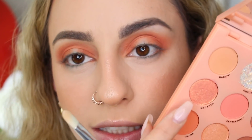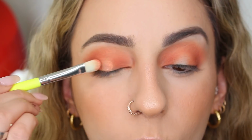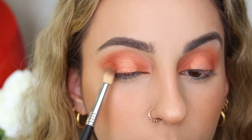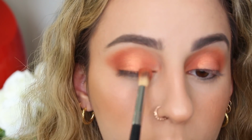For the center of my lids, I'm going to take this beautiful shade right here. It's called Get Even. Normally I like to use my finger with metallic shades because it makes it pop a lot more. It applies more creamy. But I am going to try it with a brush just because I'm trying to get it in one area. Not bad, but I feel like we can do better. So I'm just going to apply this right in the center. I'm going to go back to my blending brush and very gently blend the metallic and the matte so it's a little bit more seamless.